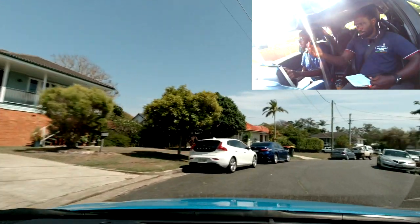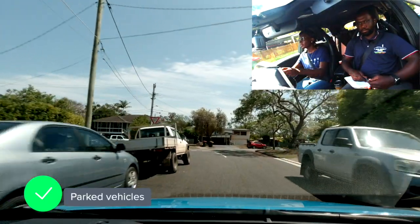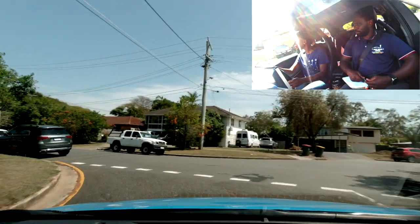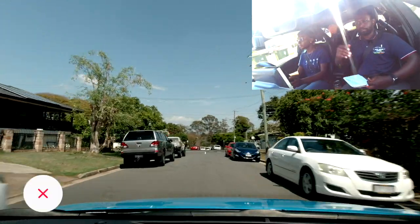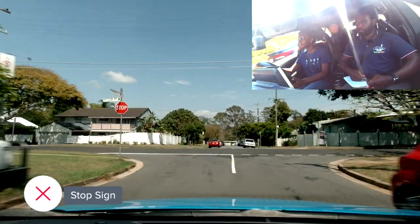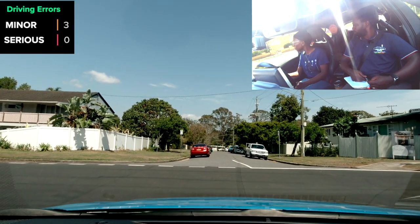At the end, go left. While driving through this tight spot, Sonia manages her speed well. She also does a good left turn. And then turn right. When stopping at the stop sign, we have to stop at the solid white line. Here, Sonia stops a little bit over the line, and this is a non-critical driving error.